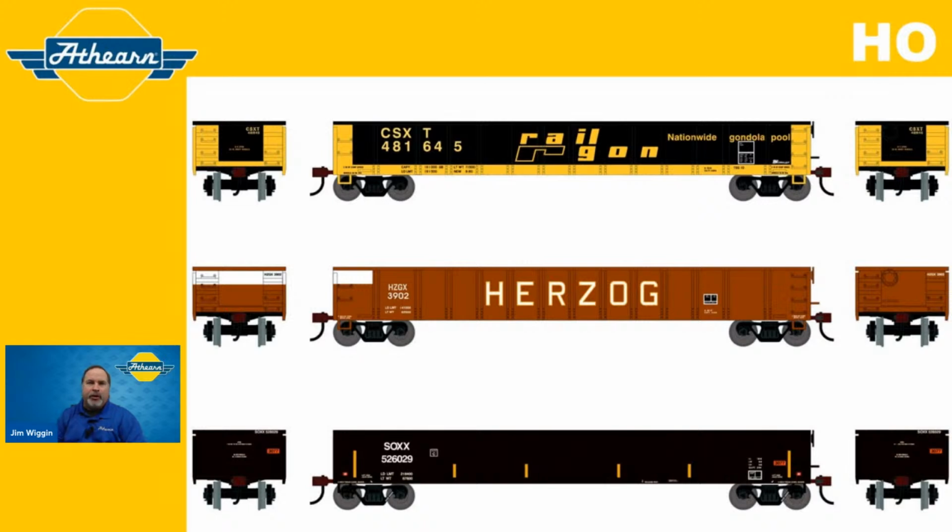a duplicating road number. On top of the one that you see here on your screen, we're also going to offer car number 481816 as a single. And then the 3-car pack will include car numbers 481720, 481782, 481974.